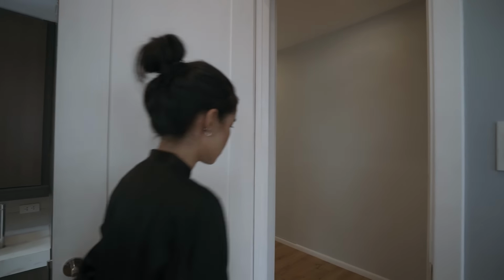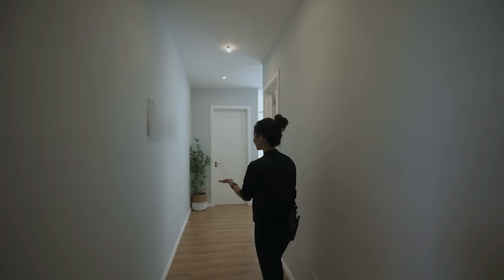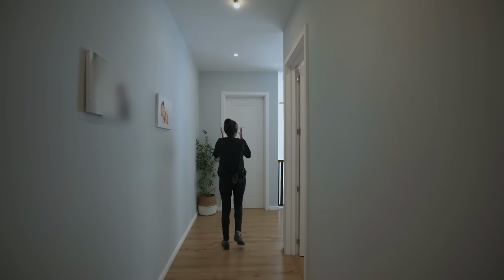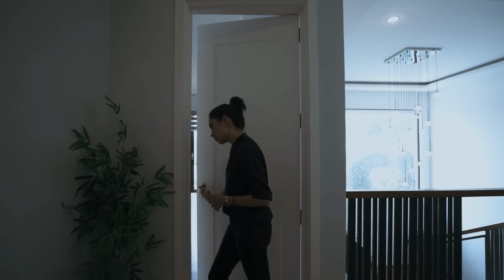Alright, so let's go back out into the hallway. Oh, just look at that. It's so peaceful. And now bedroom number 5, also known as the master bedroom.